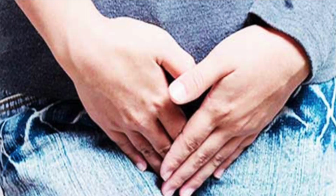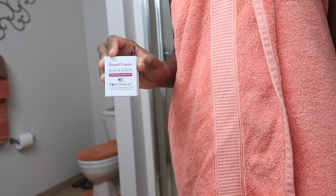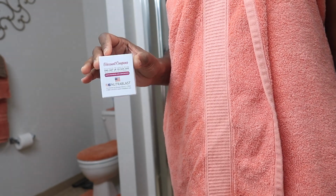Please make sure you have nothing in the vagina when you use these. No semen, sperm, lubricants, nothing that's not normally produced by the vagina itself, as it can make these results off. Just keep that in mind.